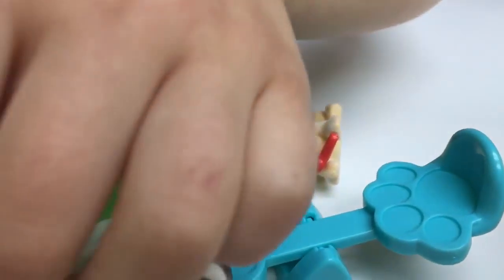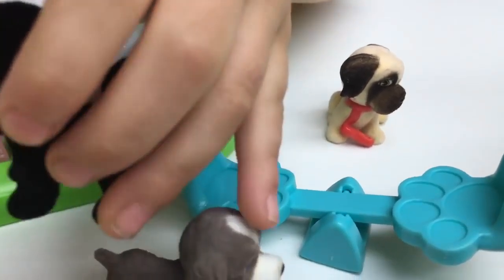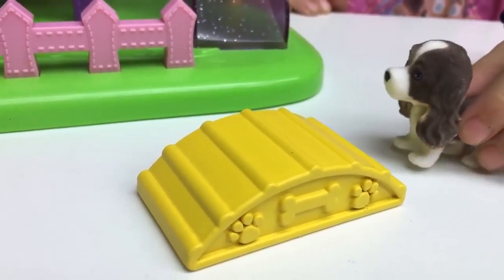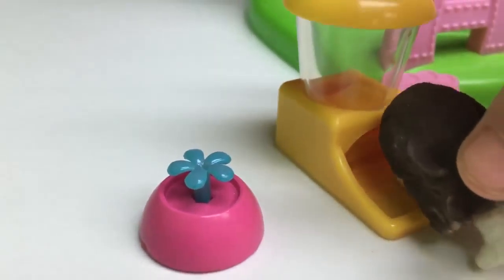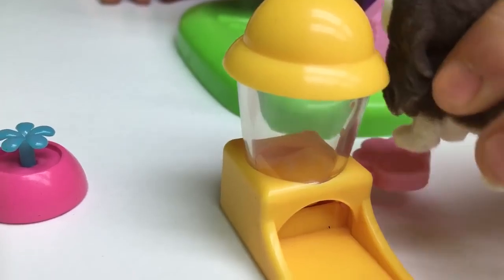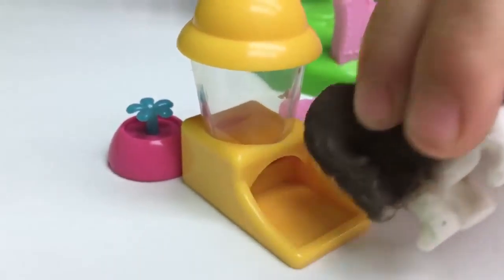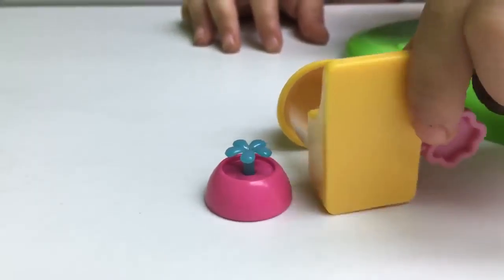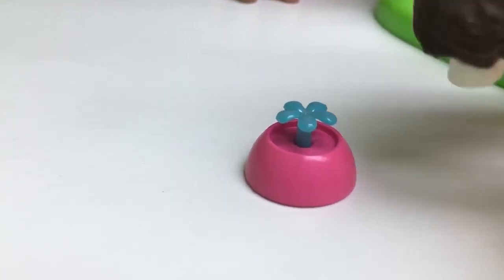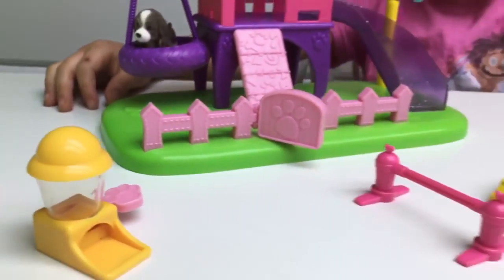Oh no, Titus fell over. I'm going to help you. There you go. That's so nice of you. And there's even a training course. How adorable. And there's even food and water. Put the ball here and get the food. Cool. Oh, the food's spilling everywhere into the water. And you could drink some water.